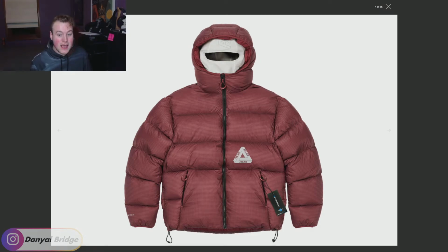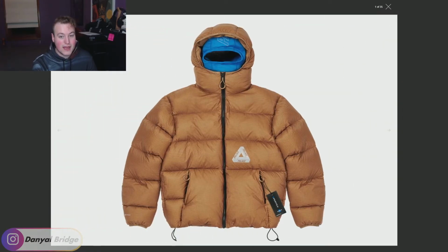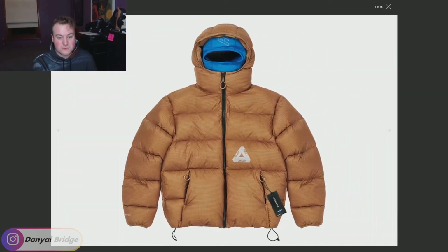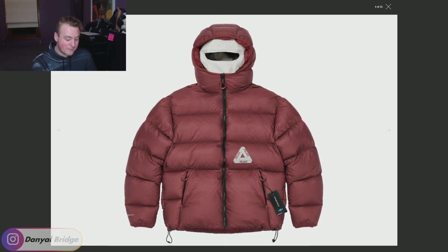The Vertex puffer jacket. It features 3M branding on the chest area there. And it comes in 4 colors. You've got it in this burgundy, the black, the green, and I guess like a caramel or camel or sand, if you want to go that far, color there. Yeah, look, I mean, I think it's sweet. I'm not a huge fan of puffers. I wouldn't wear something this bulky and big like this. It's just not something I would see myself wearing, but I know a lot of you guys are really after it. So yeah, that is the first piece releasing this week, the Vertex Balaclava puffer.